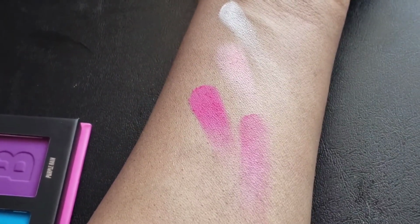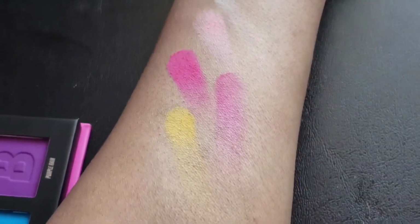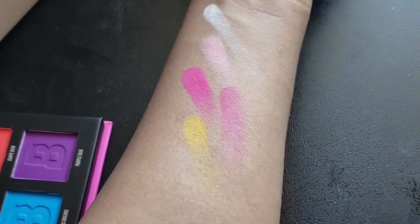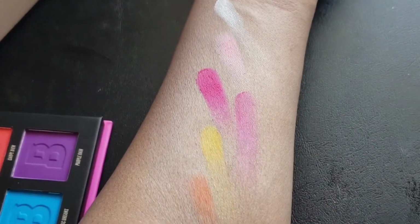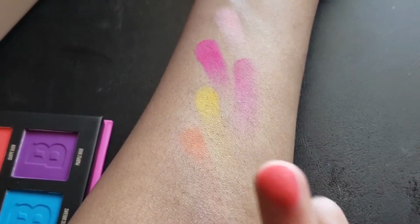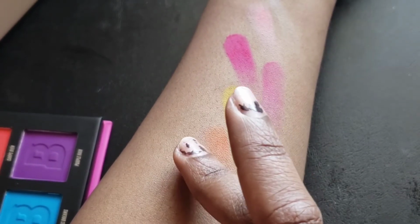Let's go into Hello Sunshine. I have a feeling this is not gonna be as pigmented. Bitch. No primer whatsoever. It actually is a little bit harder than the pink one. Let's go into the orange, which is Heat Wave. That one not as pigmented, but that's okay. The red, which is also super, super soft. That's in Carpe Diem.